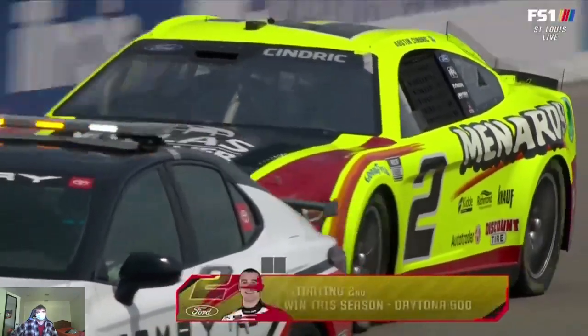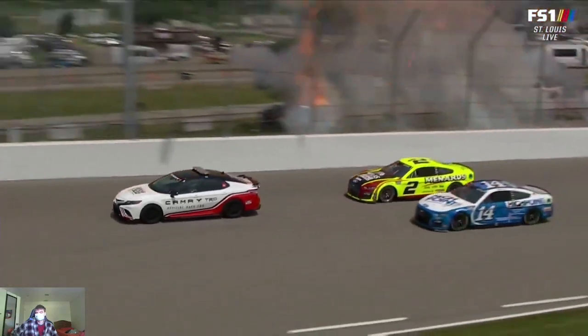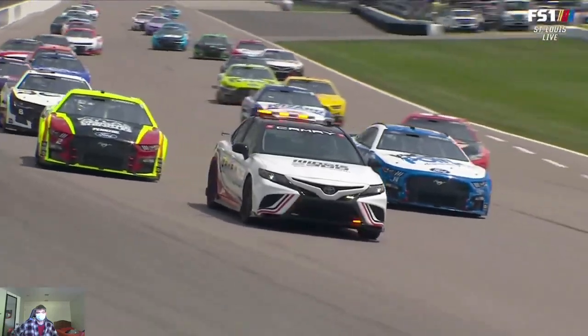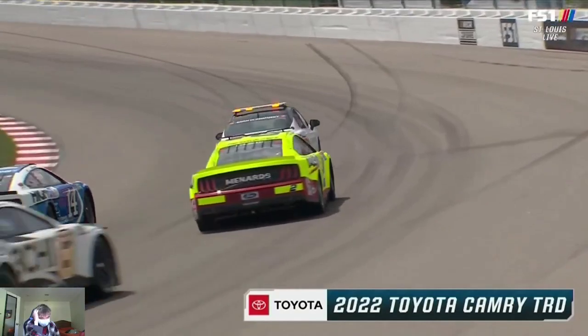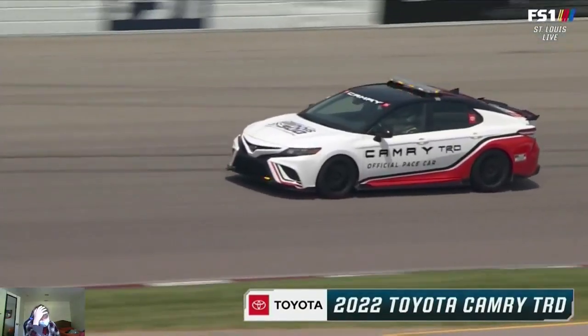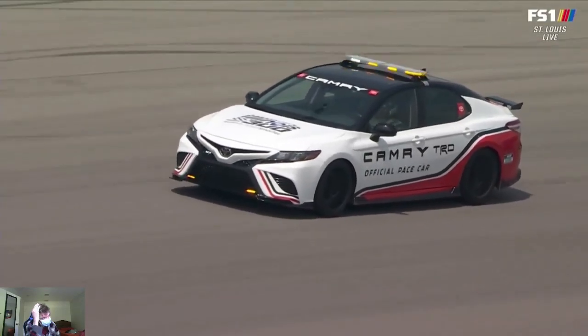There's the all-new 300 horsepower Toyota Camry TRD that's going to lead the field to green here. Big pyrotechnics on the backstretch. Big fire. That was cool. Yeah, I tell you what, an event. It's been a long time since I've seen somebody put on an event like this at this racetrack. Packed house today. I'm loving it.